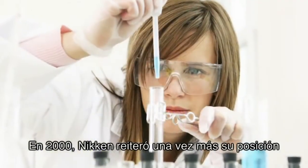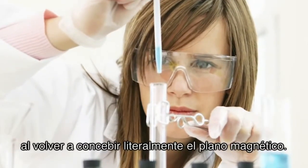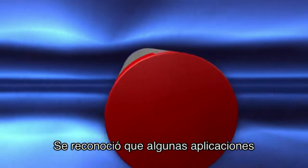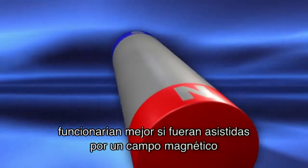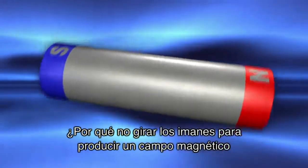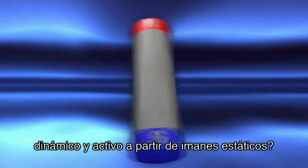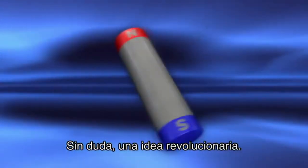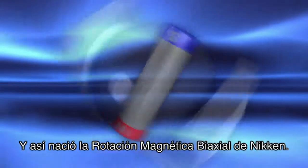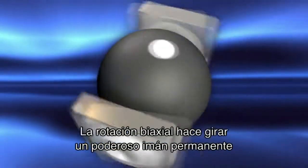In 2000, Nikken once again reasserted this position by literally breaking the magnetic plane. They recognized that some applications would be better served by a more all-encompassing three-dimensional magnetic field. Why not spin the magnets to produce a dynamic, active magnetic field from static magnets? Certainly a revolutionary idea. Thus, Nikken biaxial magnetic rotation was born.